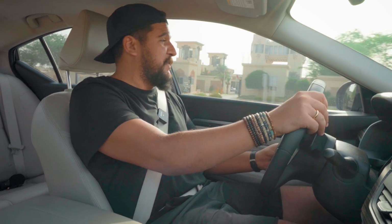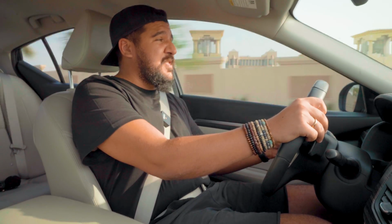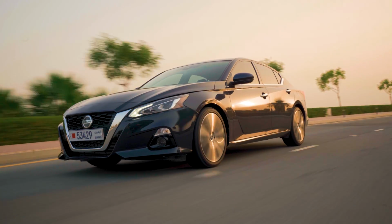The Altima has always been a good car, but no, I mean, I put my foot down just like I'm doing now. Where is this power coming from? Nobody knows. Whoa! I mean, it really shoots off. It surprises you. I mean, you don't really expect it to be this quick, but it is. I mean, sub 6 seconds to 100 kilometers an hour. I mean, that's faster than most hot hatches. Are you kidding me? Let's go, Nissan.